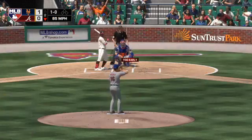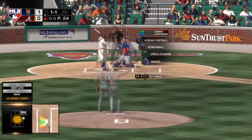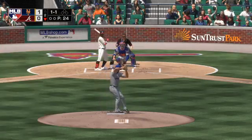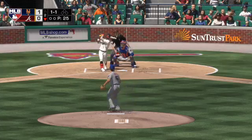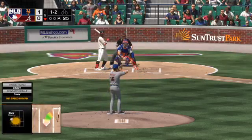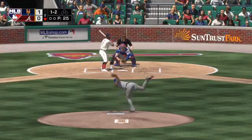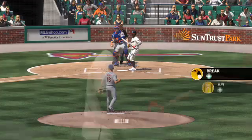This one's outside, quite a bit off the plate that time. Albies. Can't keep the weight back, and he falls behind 1 and 2. The 1-2 is a wave and a miss. He struck him out.